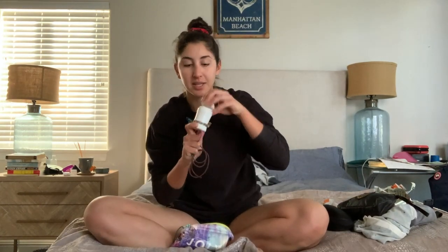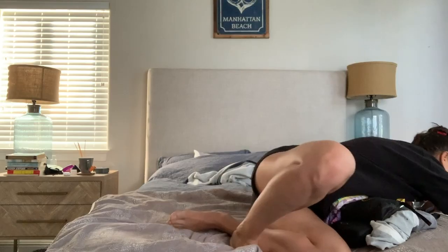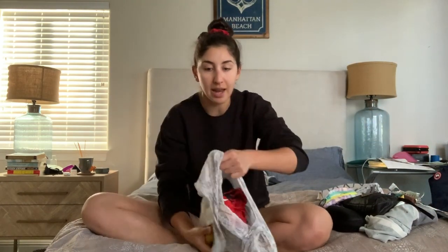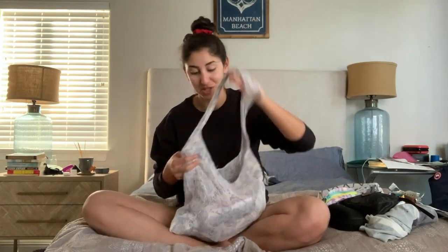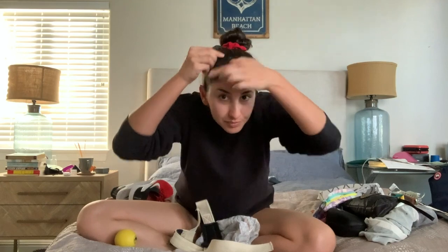Hair elastics. I have more hair elastics and bobby pins. Oh, here is my gym bag. So I will just put this inside of my other bag. So it's just like four bags in a bag. This I just got from a Free People purchase, which hasn't happened in a long time because I am trying to save some money. What's my hair doing? I just, that worked.